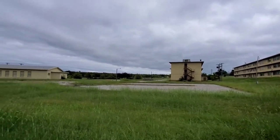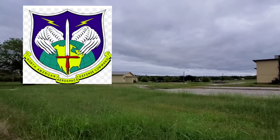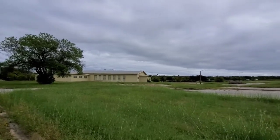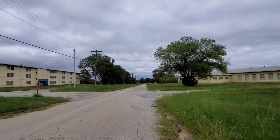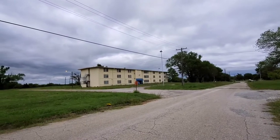So what I read is this was part of the NORAD system back in the height of the Cold War during the Vietnam War, as an early missile defense warning intelligence radar and all stuff like that. That's what they did here. But you can definitely tell it looks very government and from the 60s.